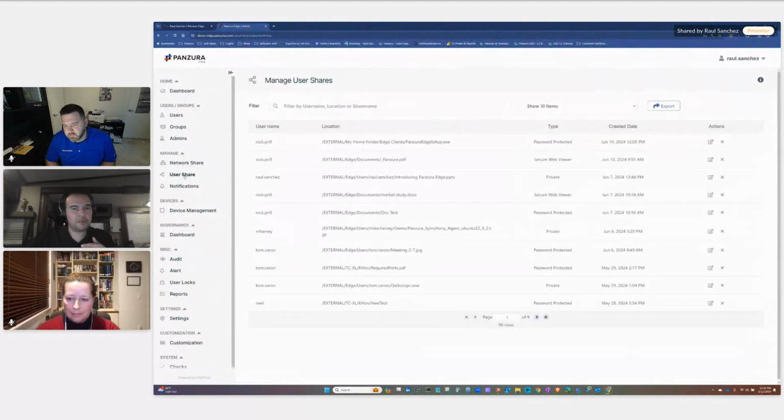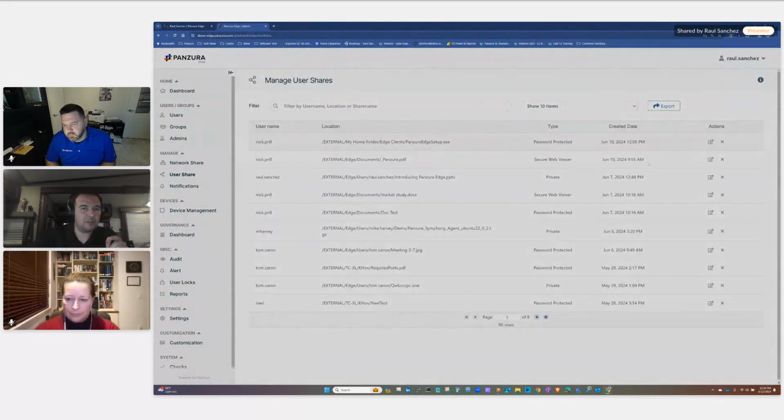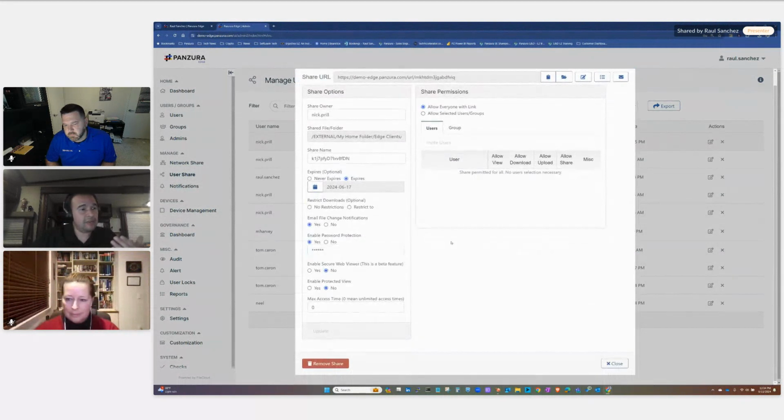Under management here for user share, this is where I can determine and find out if there was an action that one of my users took on a specific file, and I can choose to either override or remove that entirely. So if they should have had a password applied, or if it shouldn't have been shared in the first place, here as an administrator, I have more control over this information.